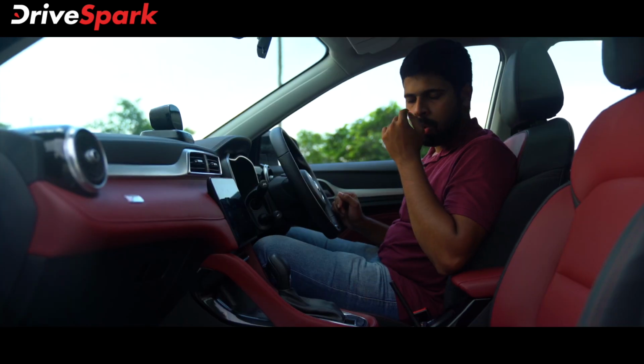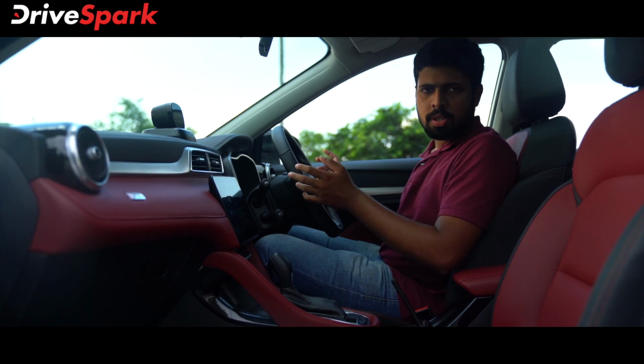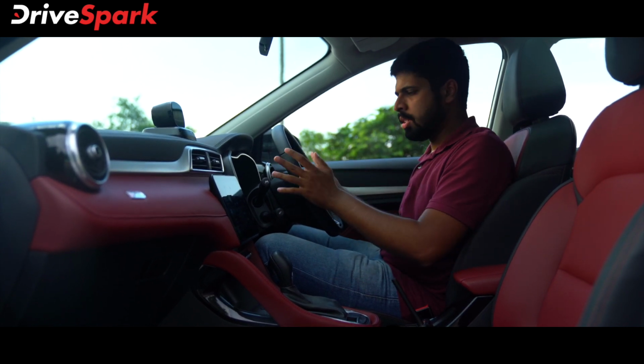It feels nice to hold. You've got lots of controls in and around the steering wheel. You've got controls for the music system and the voice commands on the steering wheel.